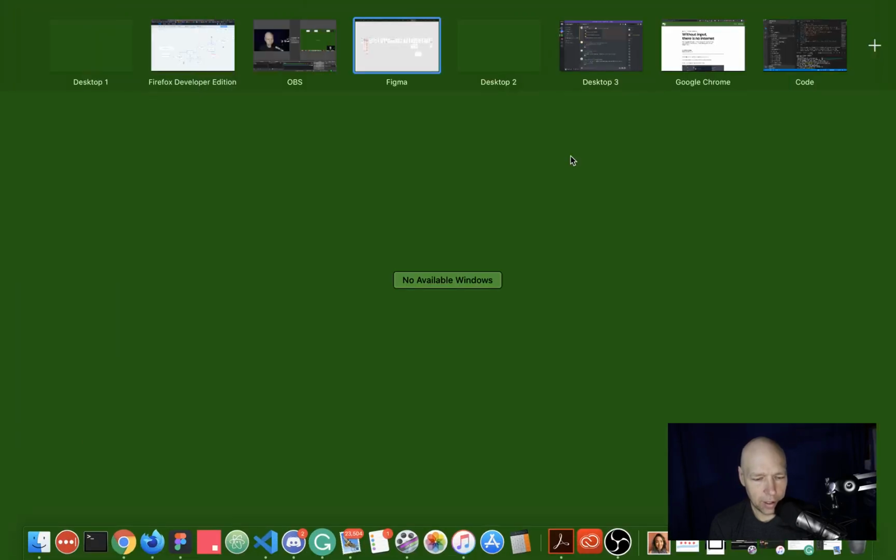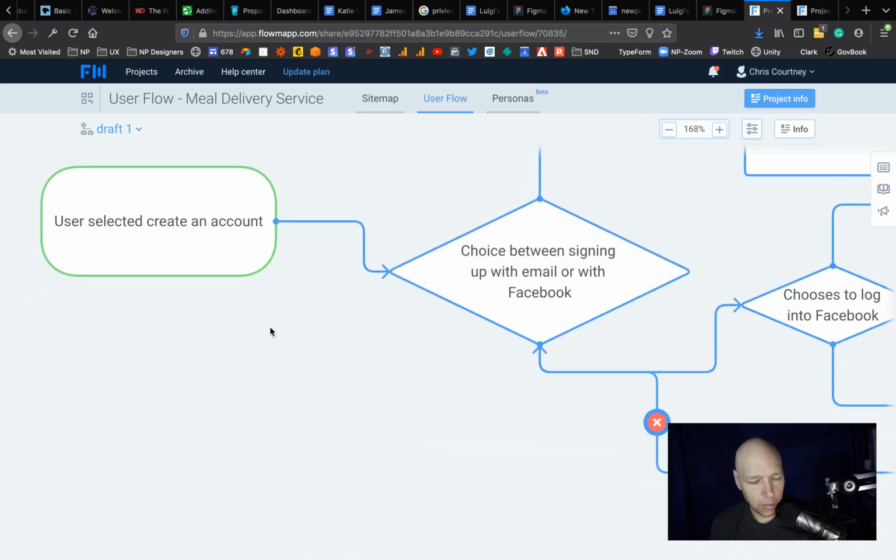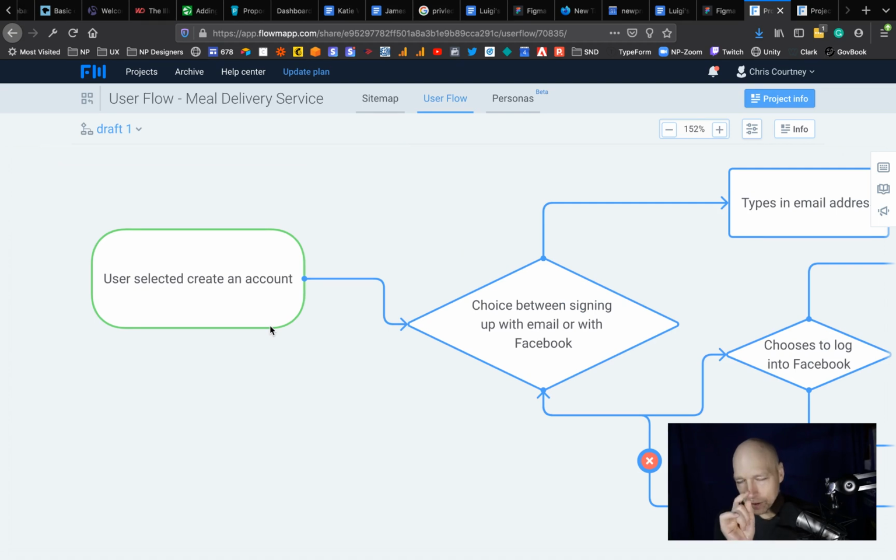Let's go over here and look at Katie's user flows. So Katie, you've gone through and you've got some user flows together. These are your initial attempts at user flows. And again, we recorded this just a second ago, but I did not have a microphone at the time.